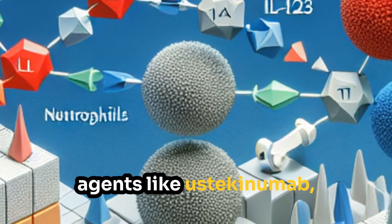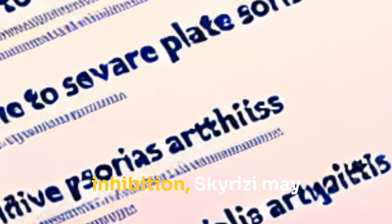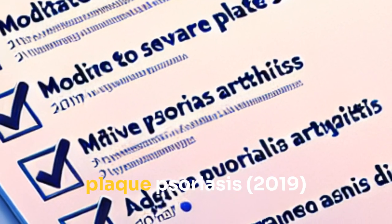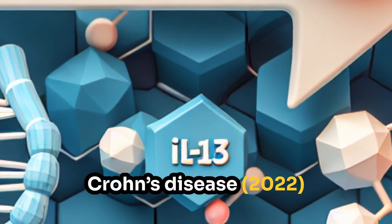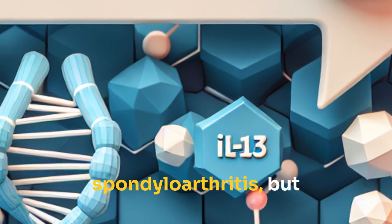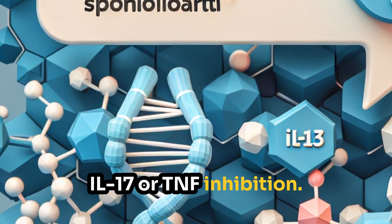Skyrizi differs from agents like ustekinumab, which targets the shared p40 subunit of both IL-12 and IL-23. By isolating IL-23 inhibition, Skyrizi may offer fewer infections and more specific immune modulation. Skyrizi is approved for moderate to severe plaque psoriasis, 2019; active psoriatic arthritis, 2022; and moderate to severe Crohn's disease, 2022. Off-label discussion is starting around potential roles in axial spondyloarthritis, but IL-23 blockade has not yet shown clear efficacy in ankylosing spondylitis, unlike IL-17 or TNF inhibition.